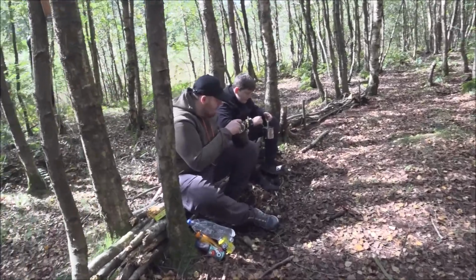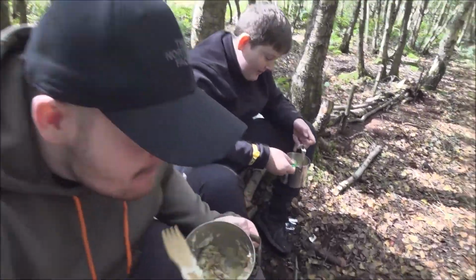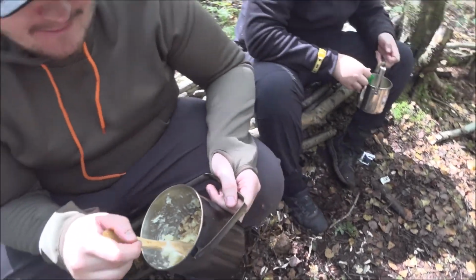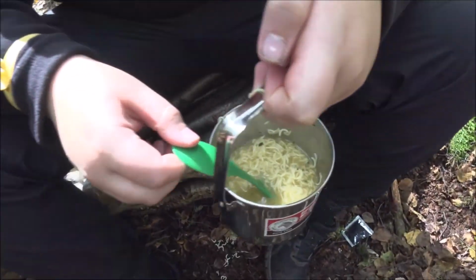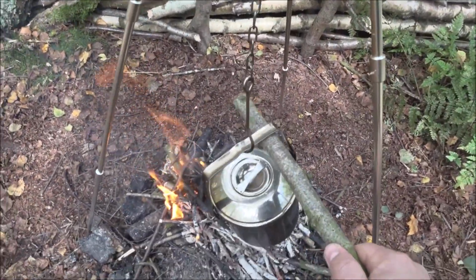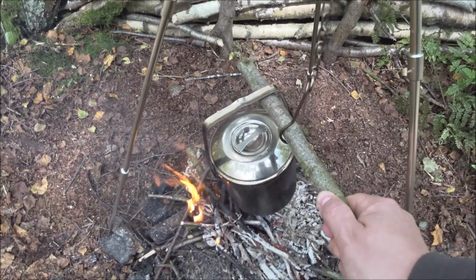Dinner, boys. Mackerel and smash. Oh god, lovely that. Chicken noodles. Bit of chicken noodles on the go. I'm still waiting for this to cook because it's rice. I've had to give it a bit longer. But oh, that's great, isn't it?